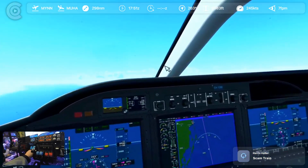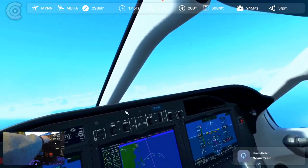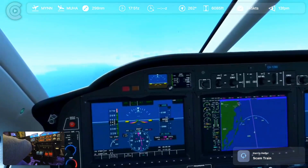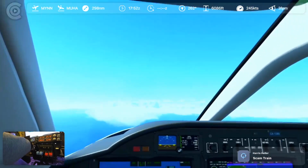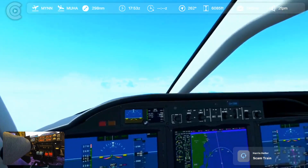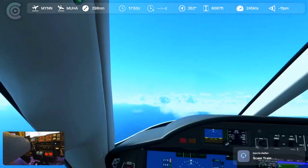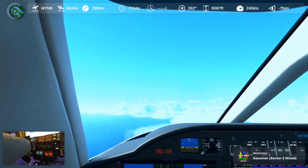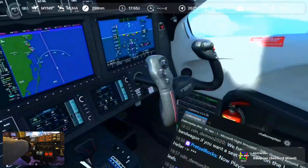Okay, let's do one more bit of acceleration here. We've got a fair bit of clouds ahead of us there. This could make things interesting. We see a bit of land on our left there. That's already parts of Cuba. Oh, there seems to be a lot of weather over where we're going. I'm not sure I like that.